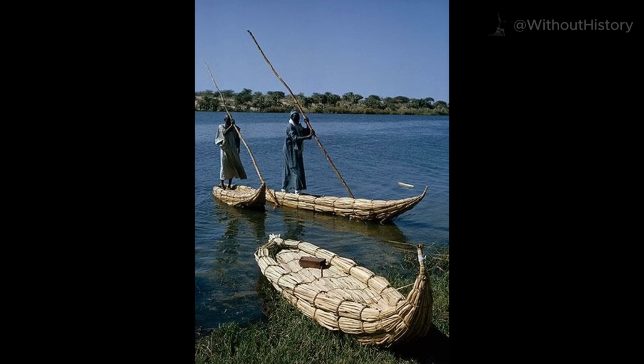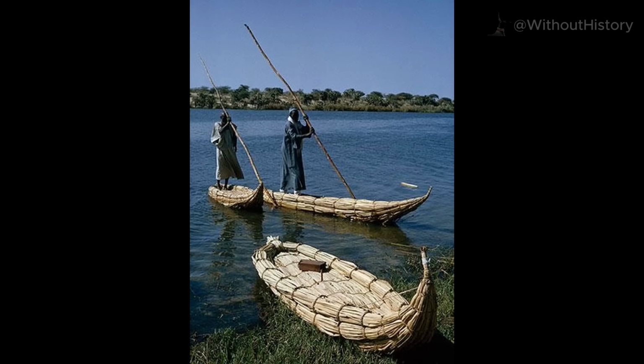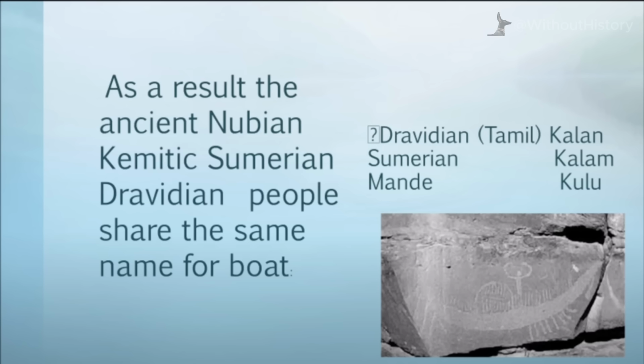Since reed boat technology existed in West Africa, ancient Sahara, Kemet, Sumeria, and the early Dravidian cultures, they happen to share the same names. The Dravidian name for boat in the Indus Valley is Kalan. The Sumerian name for boat is Kalam. The Manda name of boat is Kulu.